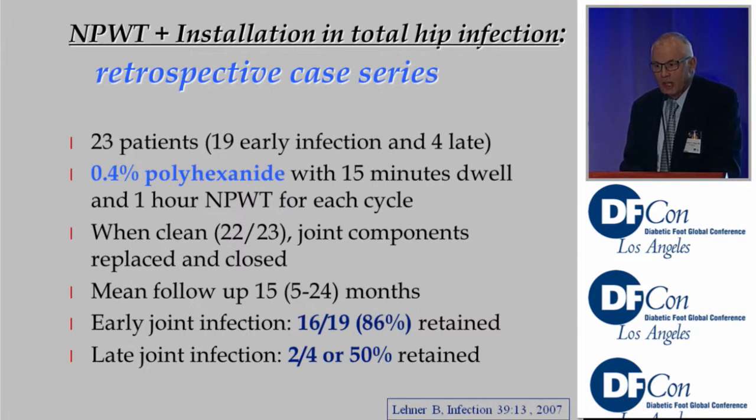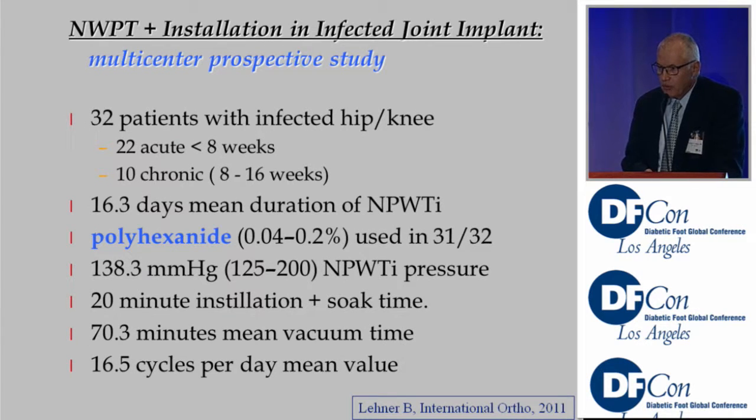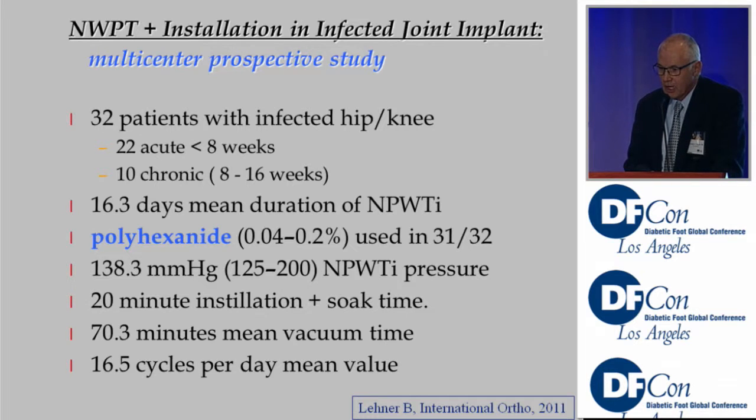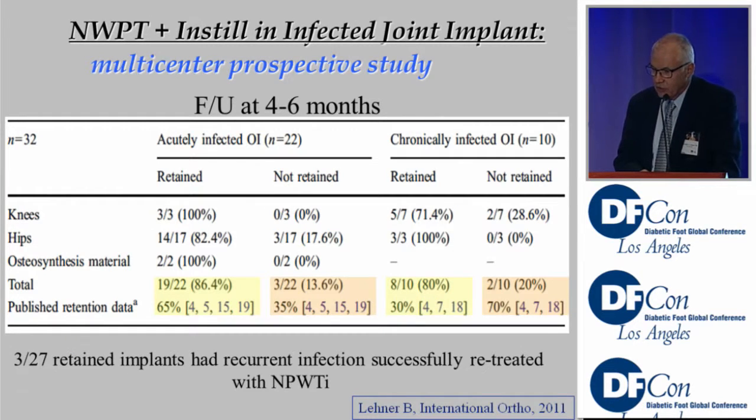In the early infections, which means less than 8 weeks, they were able to save 86%. This was subsequently substantiated by a prospective randomized study looking at various joints in various centers, and in that study they were able to save 86% of acutely infected joints and 80% of chronically infected joints. Pretty remarkable.